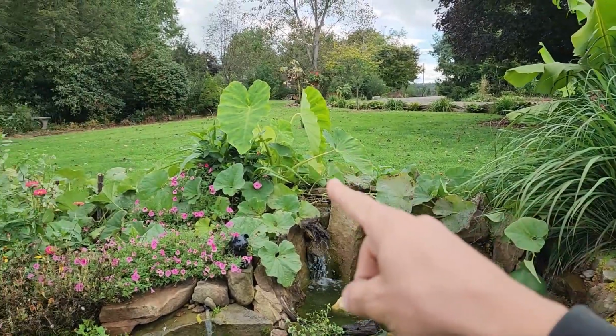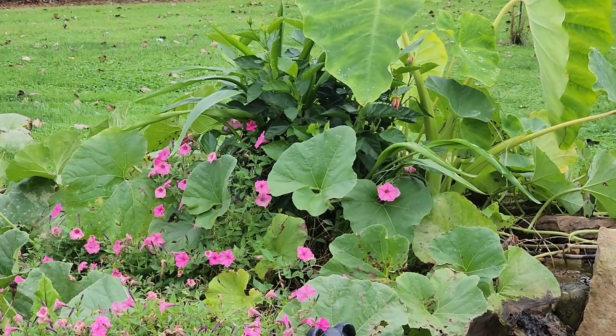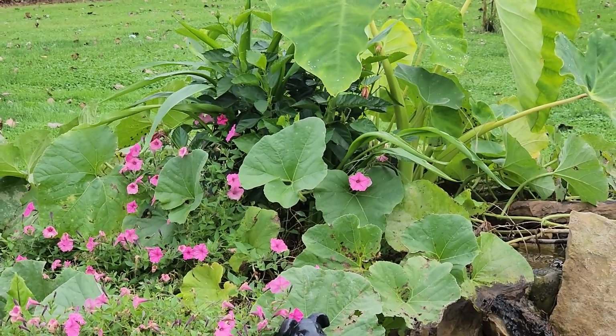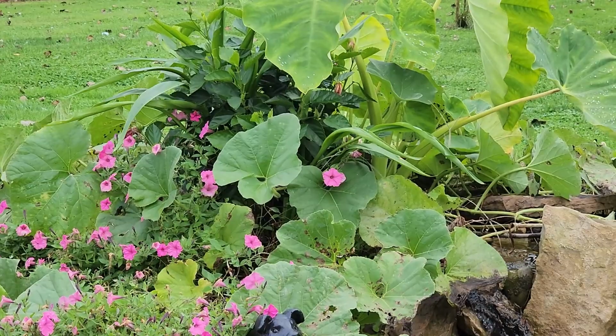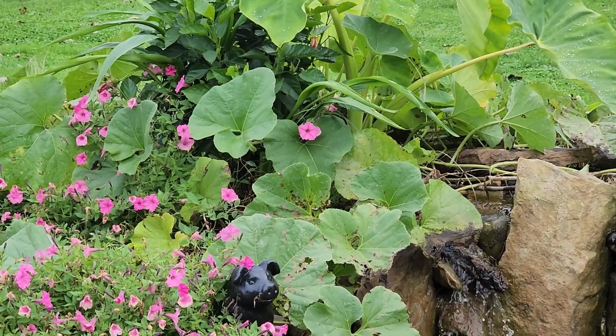I'll also have to dig up this elephant ear here on the left. And you can't even see it anymore, but deep in there is a hibiscus as well that I'll have to dig up. And it had a bloom on it just the other day, but we've had some cold nights, so it's actually definitely tapered back.